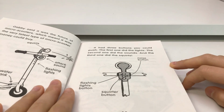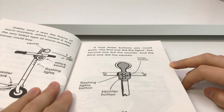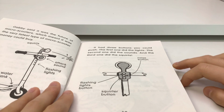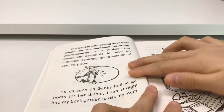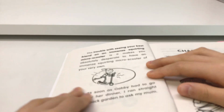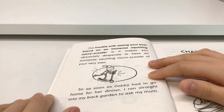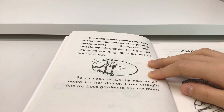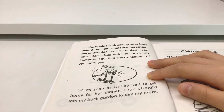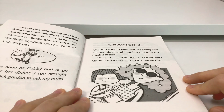It had 3 buttons you could push. The first one did the lights, and the second one did the sounds, and the third one did the squirts. The trouble with seeing your best friend on an immense squirting microscooter is it makes you absolutely desperate to have an immense squirting microscooter of your very own. So as soon as Gabby had to go home for her dinner, I ran straight into my back garden to ask my mom. Chapter 3.